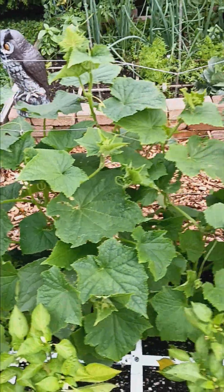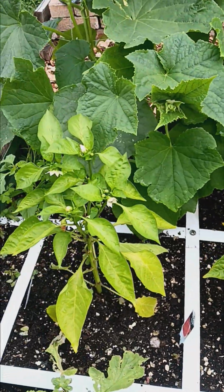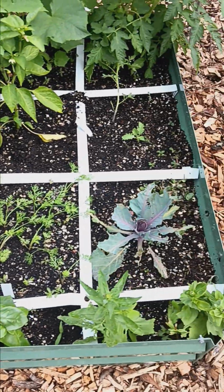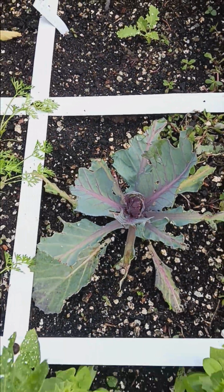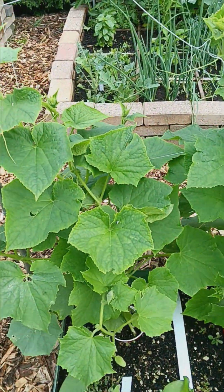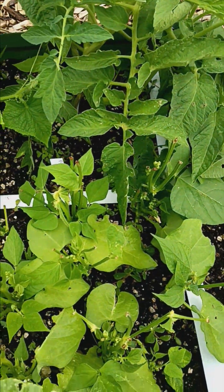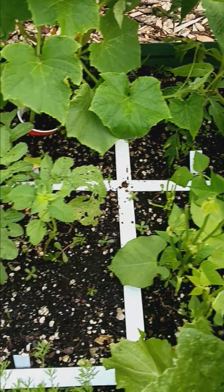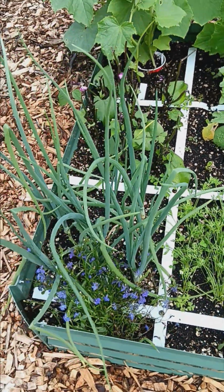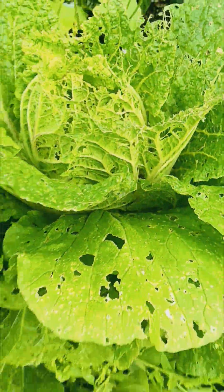Cucumbers in the back, growing nicely. There's a tomato plant. A couple of peppers with pepper plants with flowers on them. And nasturtiums and some carrots. Cabbage that's been totally devastated. And there's a basil in there. Back here on the second bed, we have more cucumbers, another tomato plant, beans that have been stripped of leaves. And again, not too happy, but they're flowering, which is interesting. Some onions, carrots. This was a Chinese cabbage, and again, it's just been totally demolished.